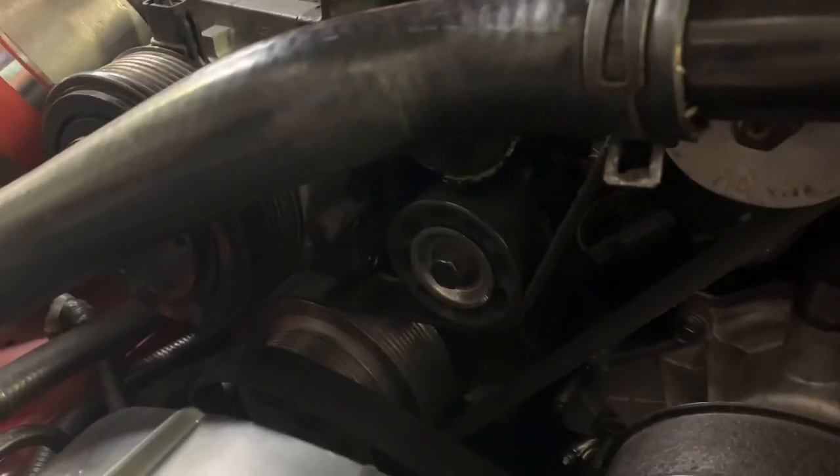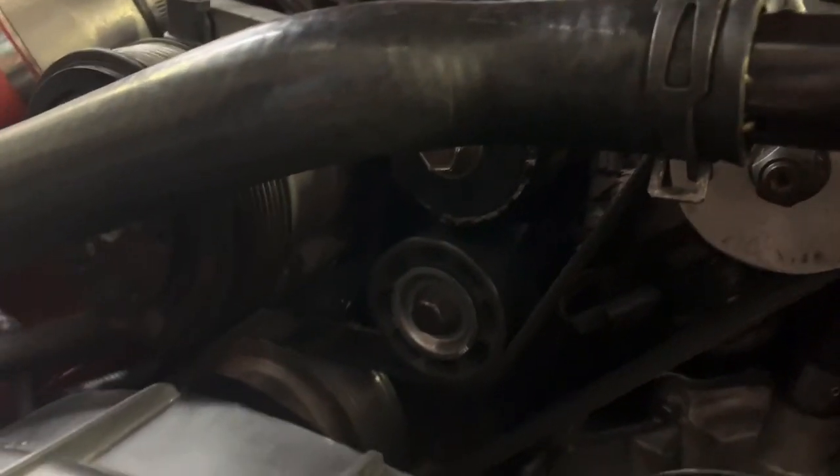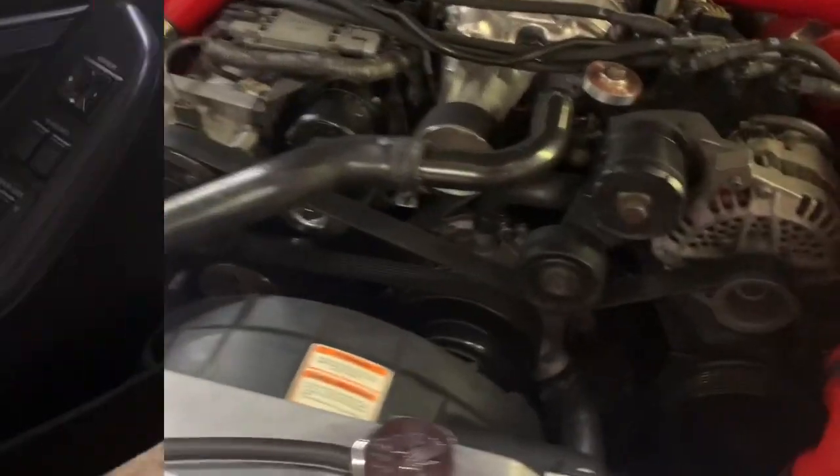Kind of messing with a 10 rib pulley. Actually, it came off of a 12 valve Cummins, so had a little bit of a clearance job, but I think it's gonna work. Got the belts on.